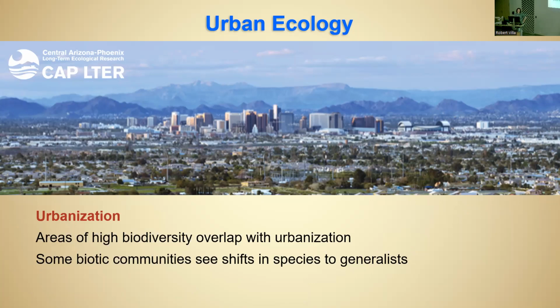And in terms of urban ecology, to set the stage for this, a lot of cities are in areas that overlap with high biodiversity. People as a whole, we now live in cities more than not. And this happened about a decade or so ago. So more people live in cities than any place else. And cities historically have been built along, say, waterways. That was important for commerce, transportation, movement, trade. And these areas are rich in diversity.